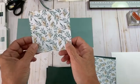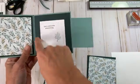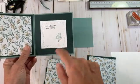Then you need to cut of the Eden DSP, 3 by 3 1/4. You need to just cut 2 because, see, the inside of this one, we're going to put this piece of basic white.